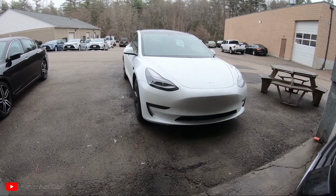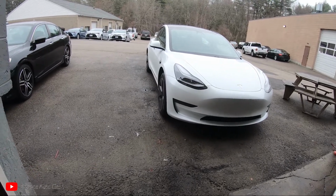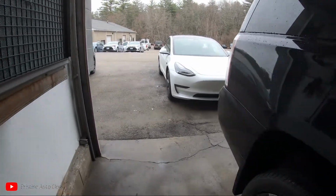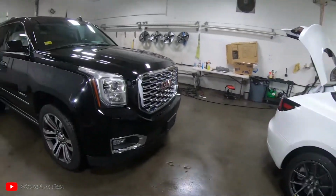We'll coat the wheels with C5 wheel armor, all the paint with our 1 year ceramic coating. We're also going to do the hubcaps and the rims underneath the hubcaps, and we'll do the door jambs and all the painted areas and everything. Just like that, we got them both prepped out, drying off and everything.